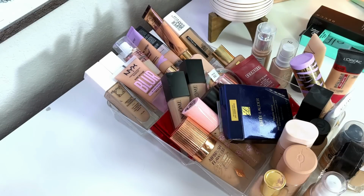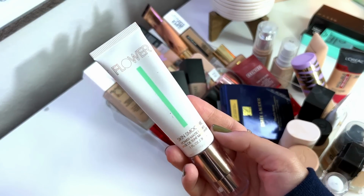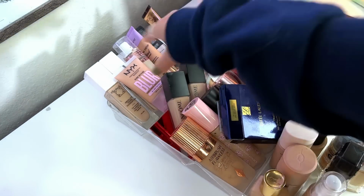Alrighty, so moving on to foundations. I don't even know where to start. So first off, we have right here the Flower Beauty Matte Smoothing Primer. This was mixed up into my foundations. I'm not a fan of this primer, so we're gonna go ahead and declutter this one. We'll start, I guess, back here.